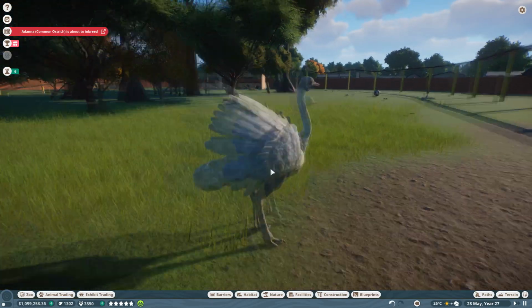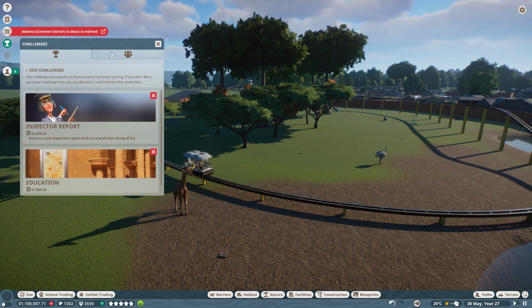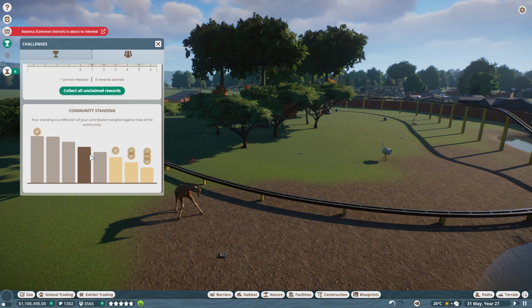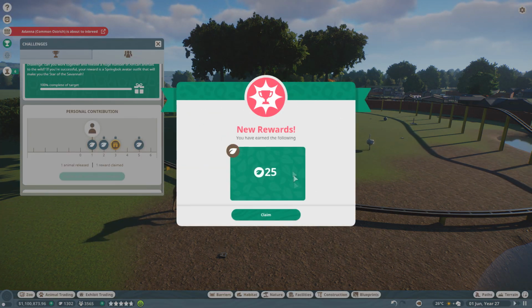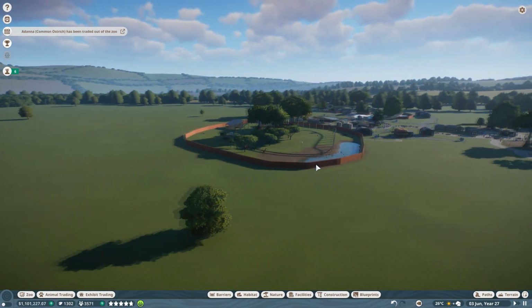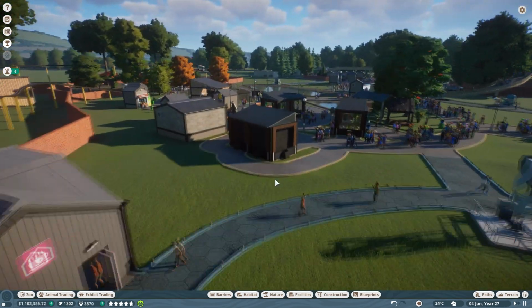Yeah, you're dancing around all crazy and no one is there. Do we have a challenge? Hey, we got some unclaimed rewards. Oh, 25 conservation credits. Well, it's not a new animal, but it is what it is. Let's get back to our exhibit building.